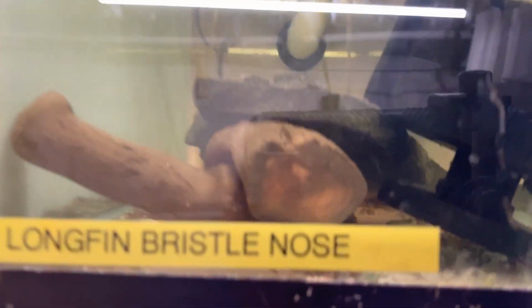All right, we've got to move over here. Here we have longfin bristlenose plecos. I don't know if we can see any. There's one hanging underneath. There's another one, just chilling. These are from my first wholesale order. Probably should have cleaned that first, but oh well. I think there's six in here. These are breeding stock.